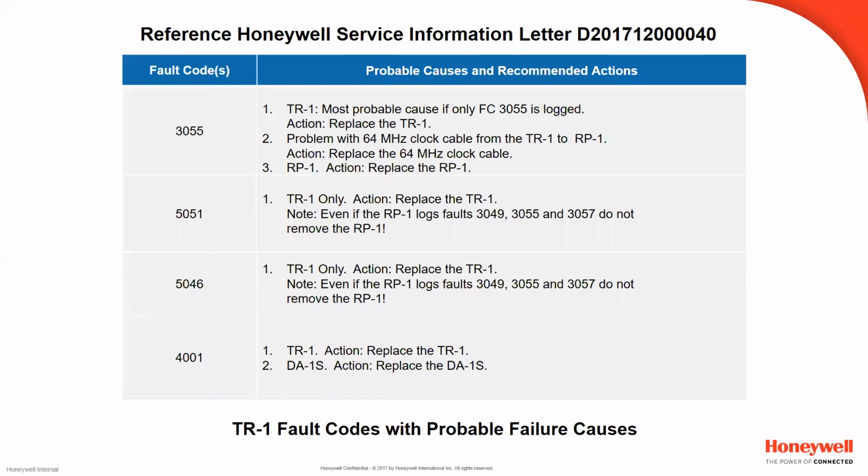A 4001 is used to verify switching device from an open to a short on a drive assembly motor. And this could most likely occur due to a TR being faulty and not communicating with the DA. And we always recommend a TR check and replacement if necessary first, and only then move to DA troubleshooting.